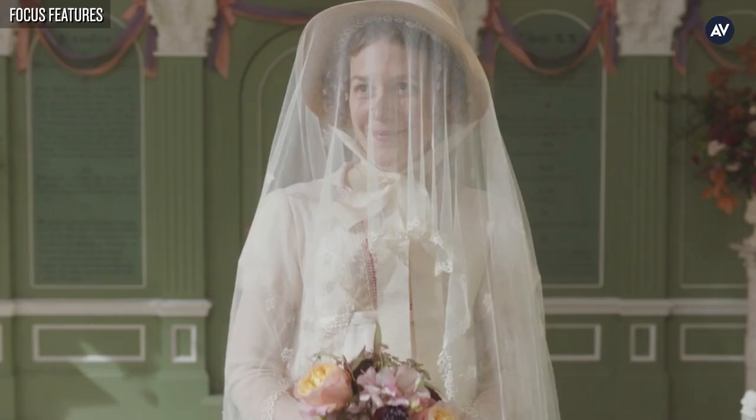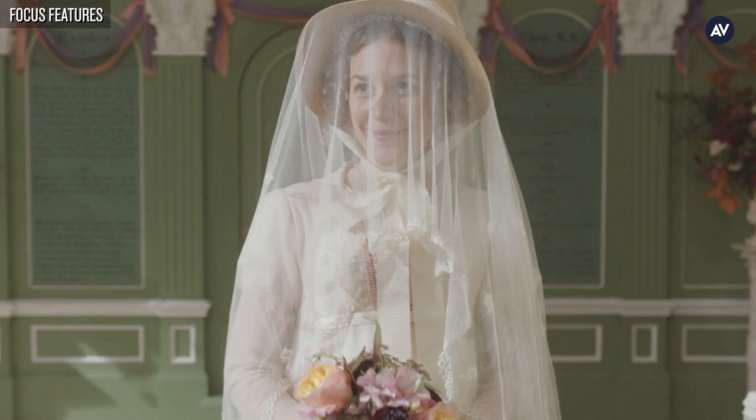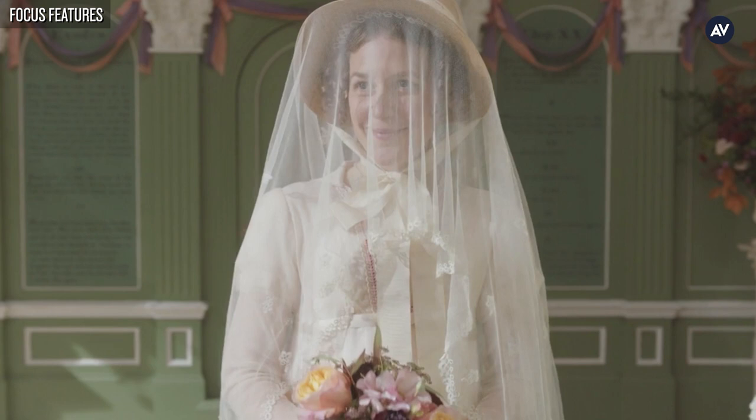And then she's just wearing a nice day hat. So it sort of shows, yeah, it's a much more modest wedding. And the point of the story at this moment is that she's been living with Emma, and her closest friend and companion is leaving for a new life.